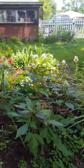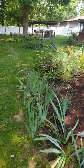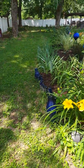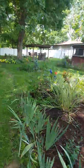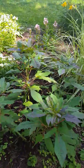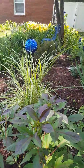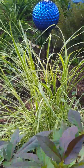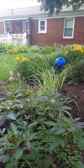Let's walk the back of the garden. Not as much in bloom on this side, because it is in shade. Our bluebottle path here. I need some more bluebottles. So here's the hardy hibiscus. It'll have the big red blooms on them. A pretty miscanthus grass. Love that color and texture, and I love how it moves in the wind. Very pretty.